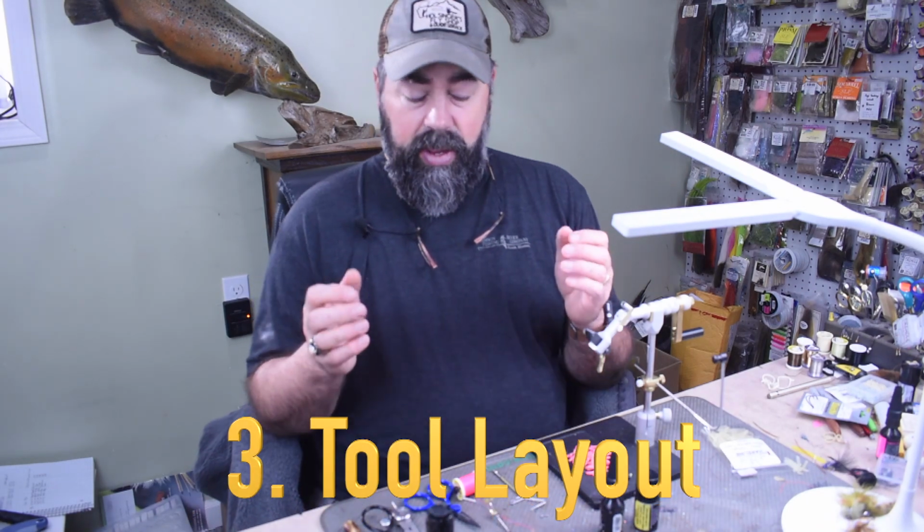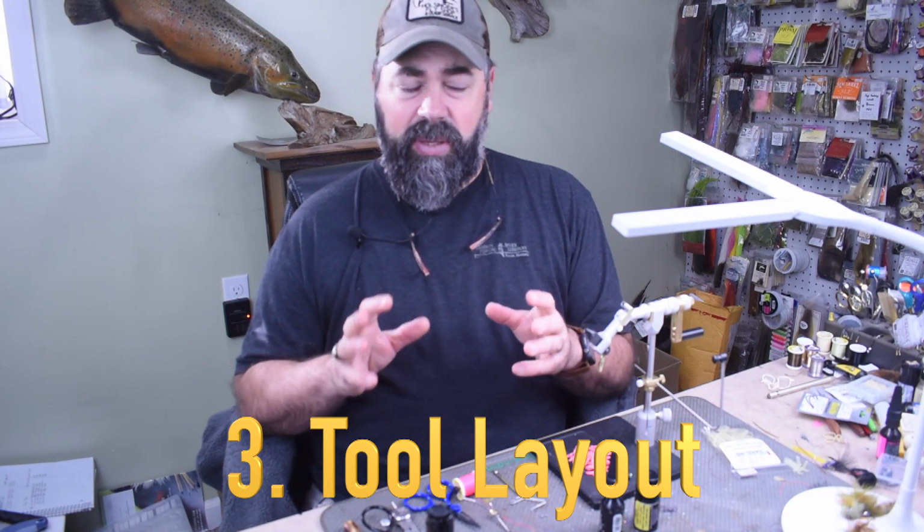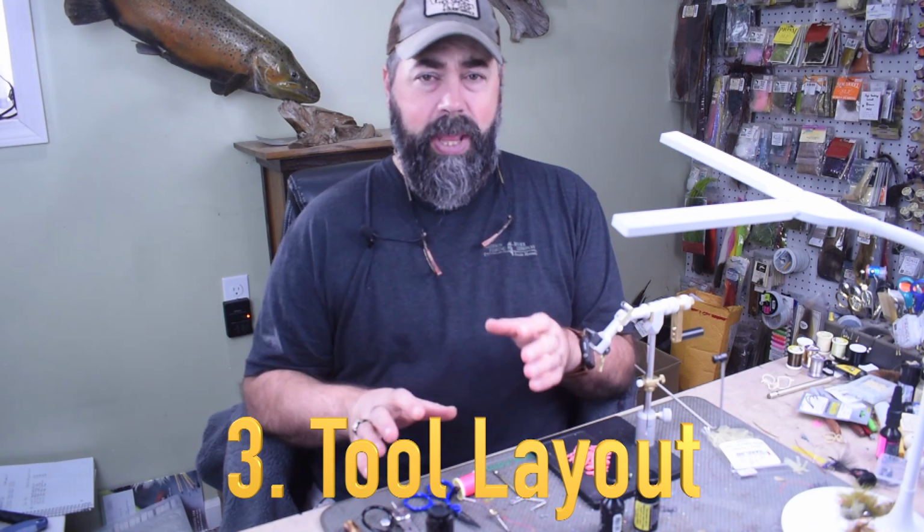Number 3, and this one's one that I'm going to discuss a little bit while I talk about it, but tool layout.